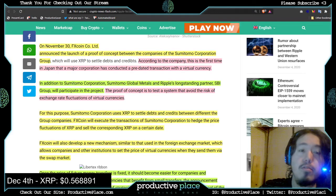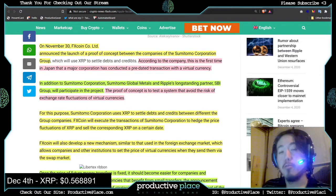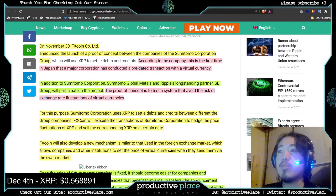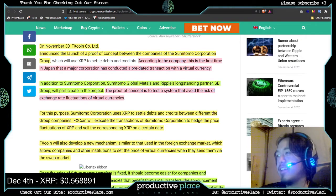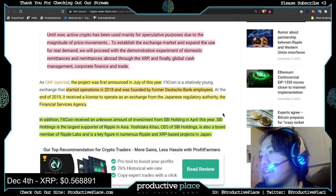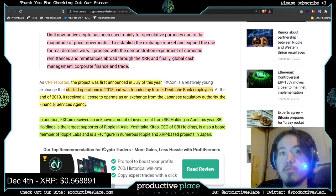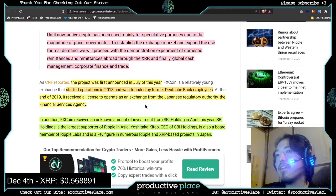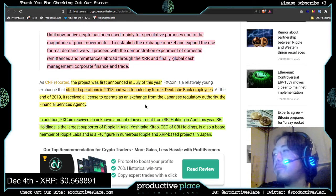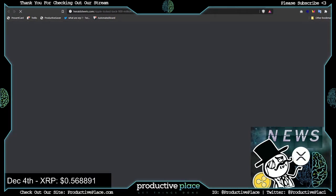So that is really neat. New mechanism, real use case, real utility, using the XRP. That's pretty awesome. And then we got big players down here. We got SBI, who's one of the main other big partners within the RippleNet stuff. So I mean, like, come on, we going, fam.